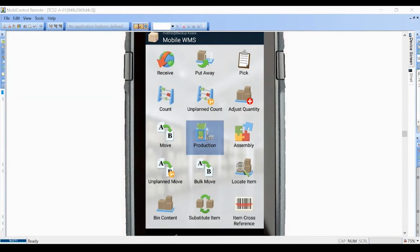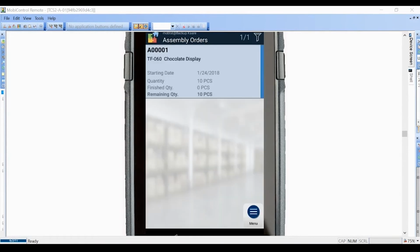All right, so let's have a look at the last functionality, the assembly module. As before, we have an order listed here that we need to assemble. In this case, a chocolate display. And we have the information, we have our starting date. Again, we're a bit behind on that one. We have the quantity we need to assemble, the finished quantity and the remaining quantity. And let's just get started.